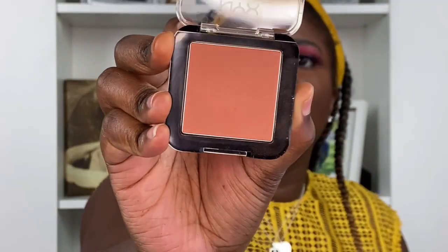So now I'm going to take some NYX Sweet Cheeks matte blush, and this time is going to be in the color Summer Breeze. It's a little more pink than the one I used for the last try of this foundation.